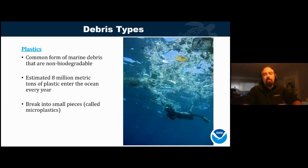And I'm sure some people have heard the phrase that there's going to be more plastic than fish in the ocean. That's a pretty misleading statement, and there's a lot of different things that go into that. I would not say that. I would say that just know that there is a lot of plastic that ends up in the environment. And now the next thing that leads into microplastics is really, well, these things can break down into smaller pieces.